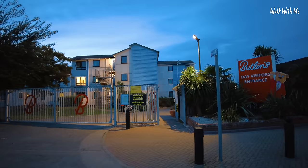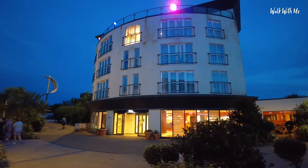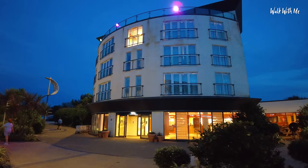So you have to walk really far from this particular hotel, Shoreline, which is the reason why I picked it, because it's got sea views. But the fact that you can't just go and have a stroll on the beach, you have to walk all the way around, and that main gate closes at 8 o'clock. So you have to walk all the way around the other side, which is a little bit of a shame, to be honest.